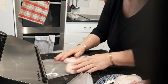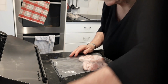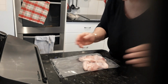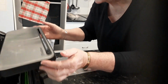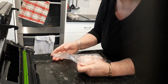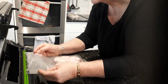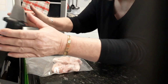Now this here is a Food Saver vacuum sealer, and the last time I did a pantry challenge I was lucky enough to save enough to pick up a new vacuum sealer, and this is it. I picked it up from the Good Guys if you're wanting to get one for yourselves.